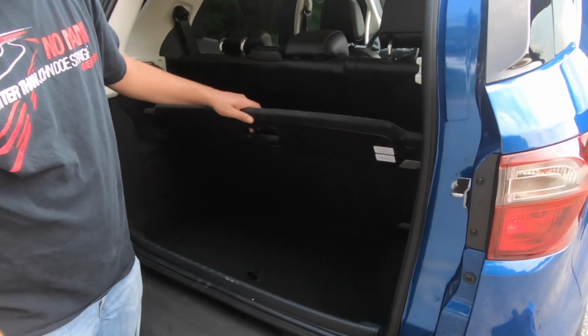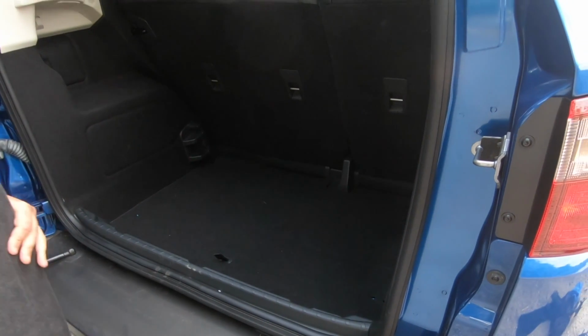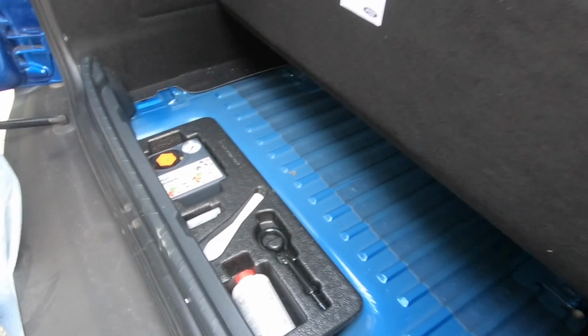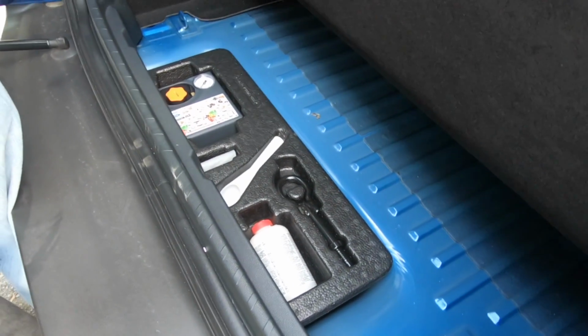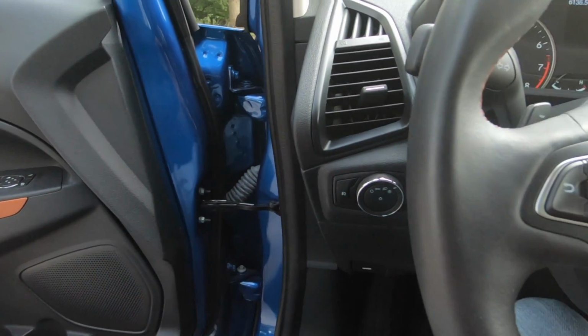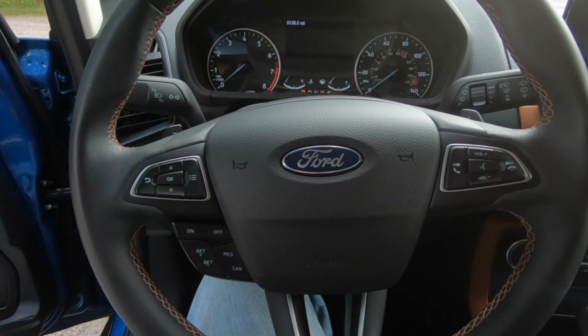Folds out for more hidden storage, and then all your stuff. Just a compressor and all of that. But overall, the interior is actually really nice. I really dig this interior on a vehicle of this type.